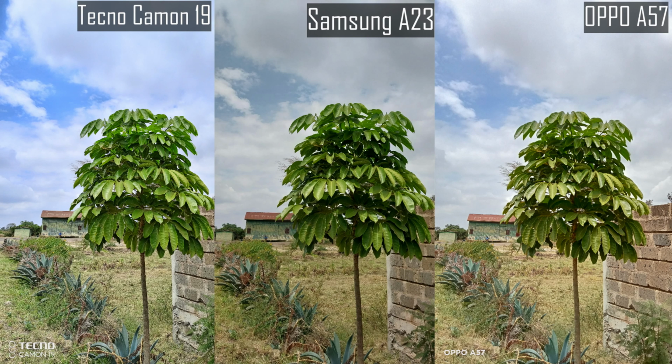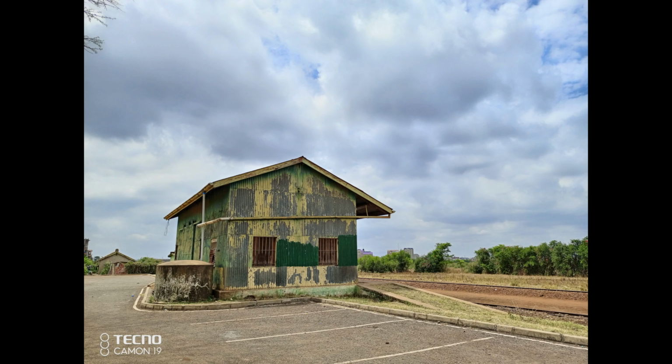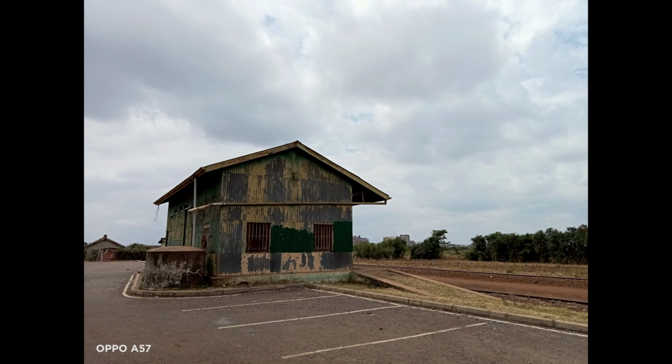In this tree close-up, just take a look at the contrast between the sky and the clouds in these photos. I would rate the Tecno Camon 19 first place, followed by the OPPO A57 and finally the Samsung Galaxy A23. The same goes for this other set of photos. Which is the best detailed and colorful photo of this building? Is it the Camon 19, Samsung Galaxy A23, or the OPPO A57? Which one do you prefer?